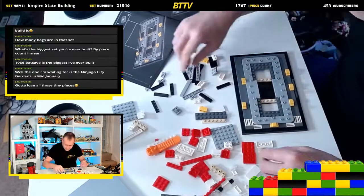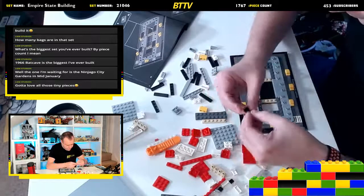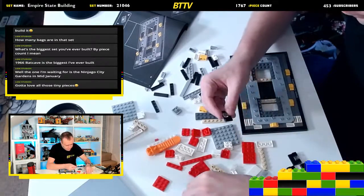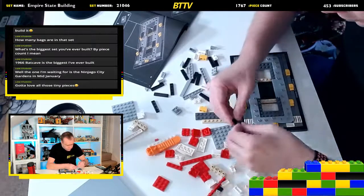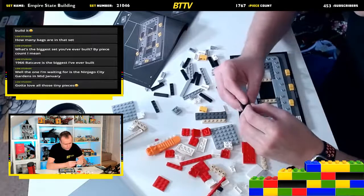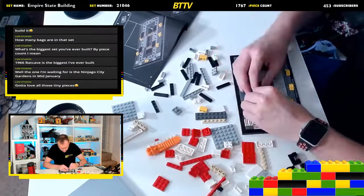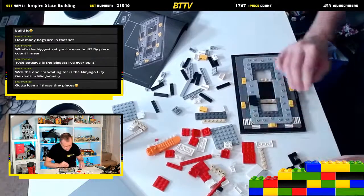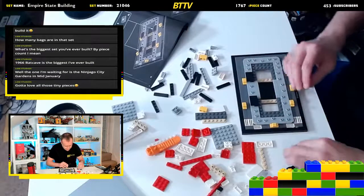All right, one more to go. There it is. And one more. Right, so entranceway is constructed. Now I need to be put into position. So there's the first one. There's the second one.